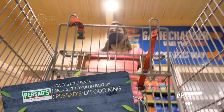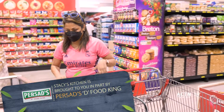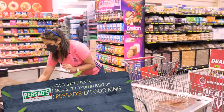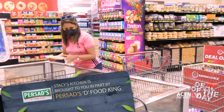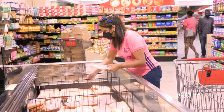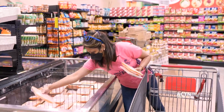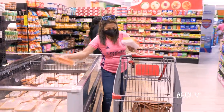Okay guys, so I'm about to get my meat for my mini burgers and my nachos. Everything for game night is about, you know, small treats. So I'm not doing any big burgers. I'm doing some sliders, or as we call them, mini burgers. So I'm gonna get some chicken, and I'm also going to get some beef.